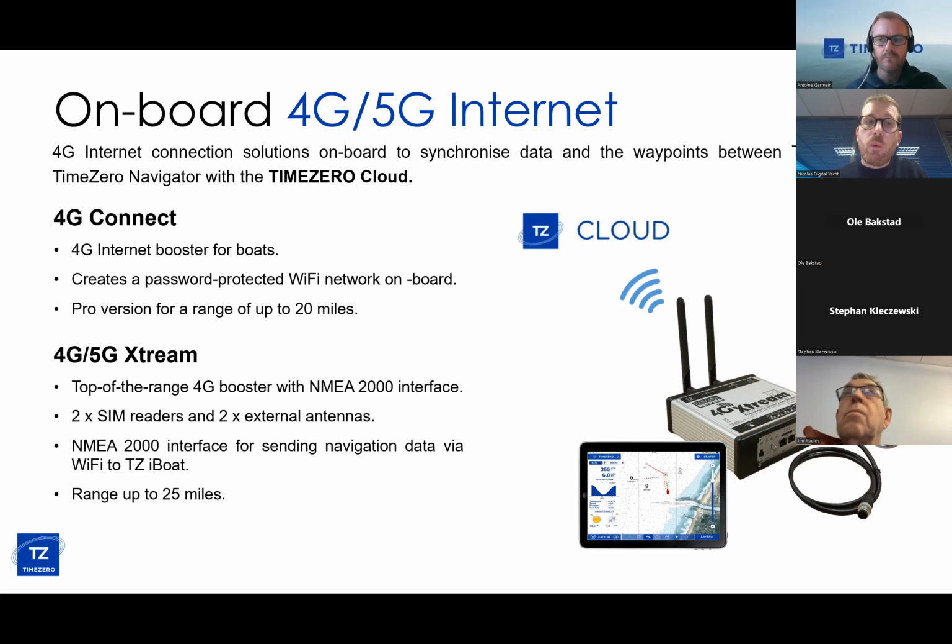And finally, we had a lot of questions about Starlink. Starlink is a great product, but the router doesn't do NMEA, etc. You can simply connect the Starlink antenna directly to the 4G Extreme.